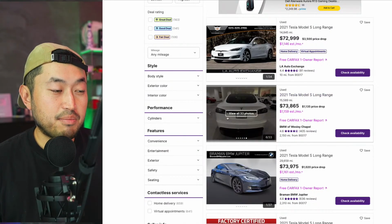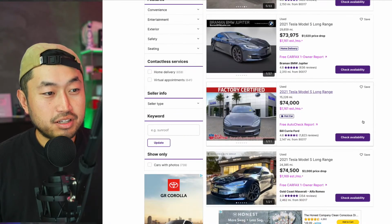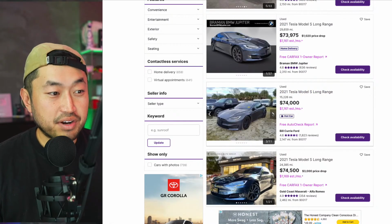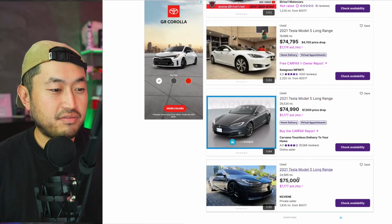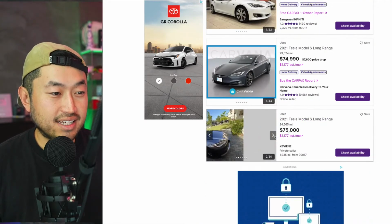Of course, this is pretty much a basic one. I'm pretty sure this has a black interior, but you can slowly start to trickle up. This looks like another one. I can tell because the bumper is definitely different on a refresh, but 74,000. So the average price definitely seems to be around 74, I would say low 74. This one has definitely been in inventory for a little bit. I recognize it, that's for sure.